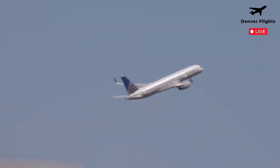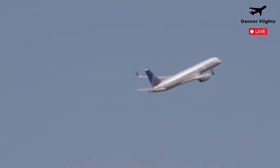What do we have taking off here? Is that the 7-5, guys? We also have the 1-7 left departures, so we cannot miss them. We have the 7-5 taking off right here.